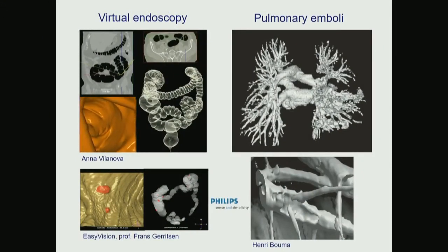And to the right, you see the work of one of our first PhD students, finding occlusions in the incredible many emboli, of the pulmonary emboli, that means occlusions in the lungs. How can you find them? Well, we had to find them by small shape changes.